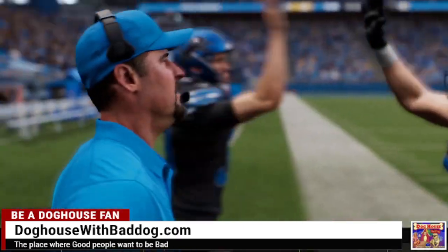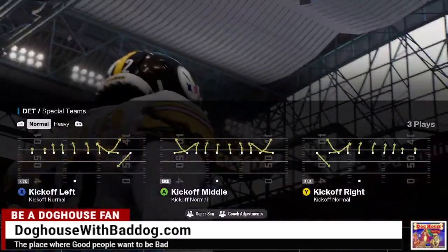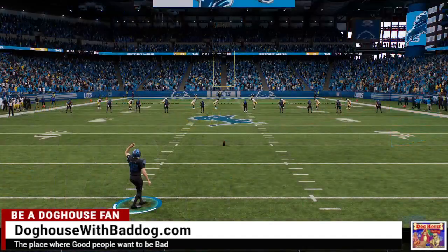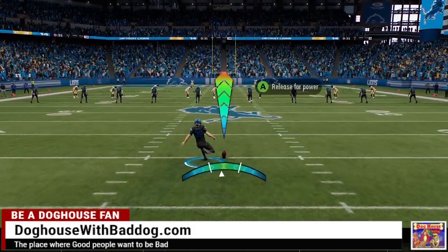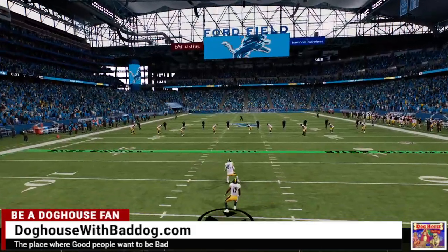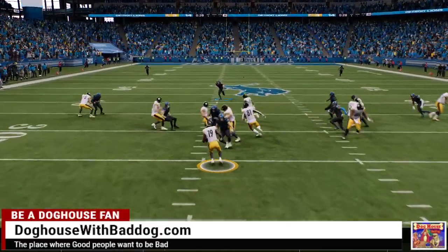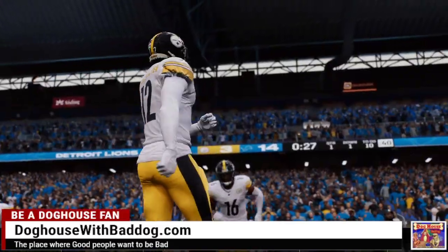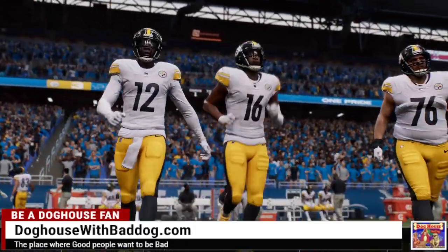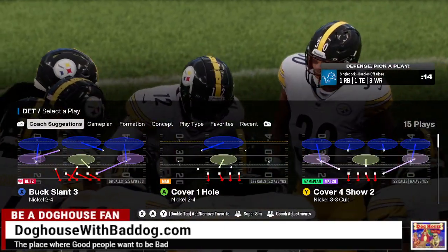So that drive spans 13 plays. And the end result, a Detroit touchdown. Out is the kickoff unit as they run up and send this one away. And he takes this near the 25. Just a little pass there. Call it the 26. The Steelers offense now, they get ready to head back on the field.